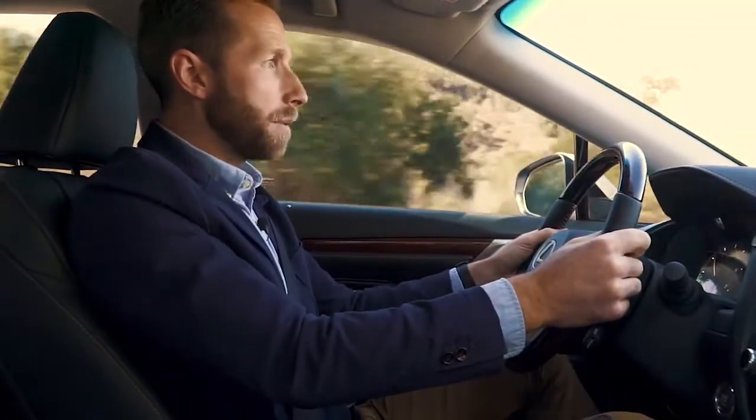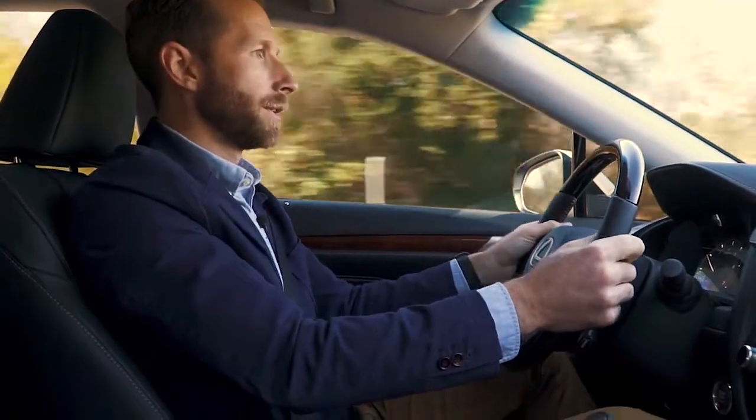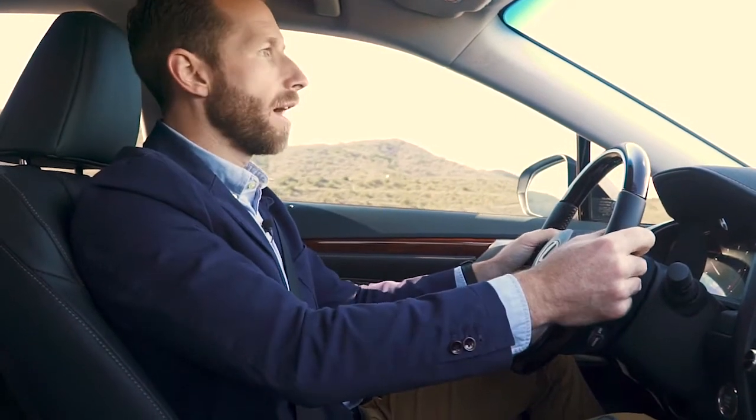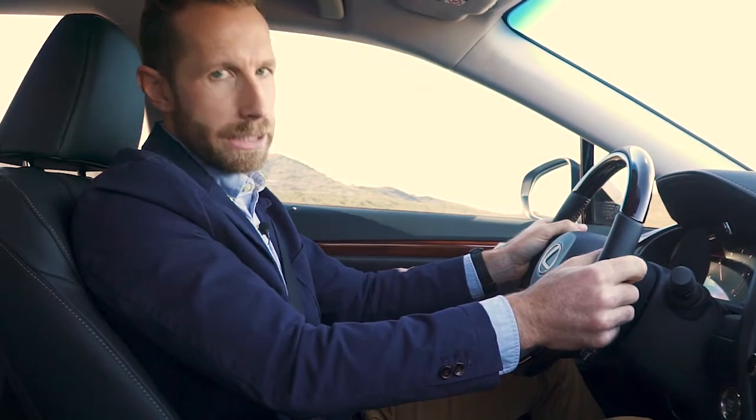Now, once you're up to speed, the car is relatively smooth. It is a Lexus, after all. The shifts are quick. That's thanks to an 8-speed transmission. So overall, yes, it's a comfortable ride. It's a fine SUV, but I wouldn't say it's a memorable experience.